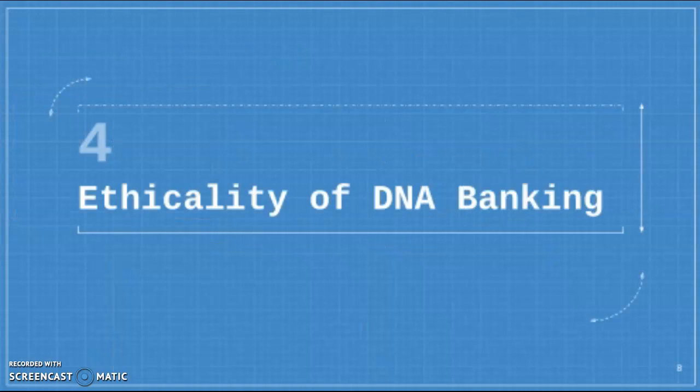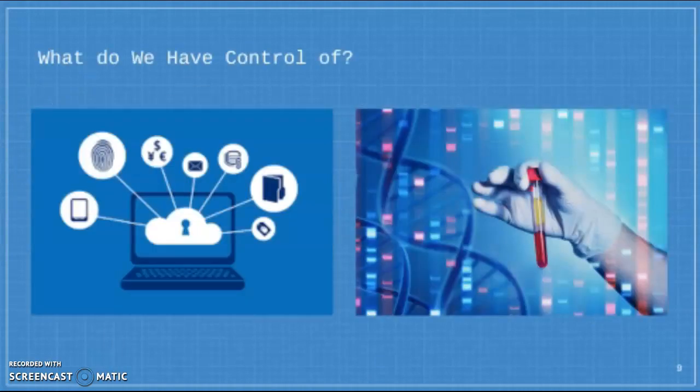So, the ethicality of DNA banking. Extending the DNA database will also increase the potential threat to our privacy. DNA samples contain information that can reveal a person's ethnicity or how susceptible they are to a disease, therefore increasing potential data abuse. A main factor in determining the ethicality of DNA banking is how the database is put to use and how that is decided.